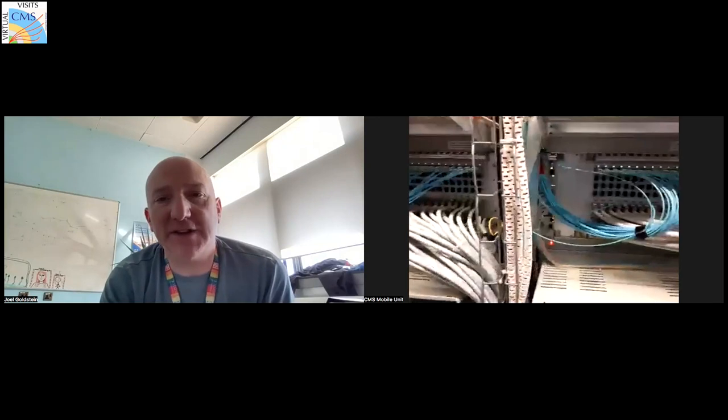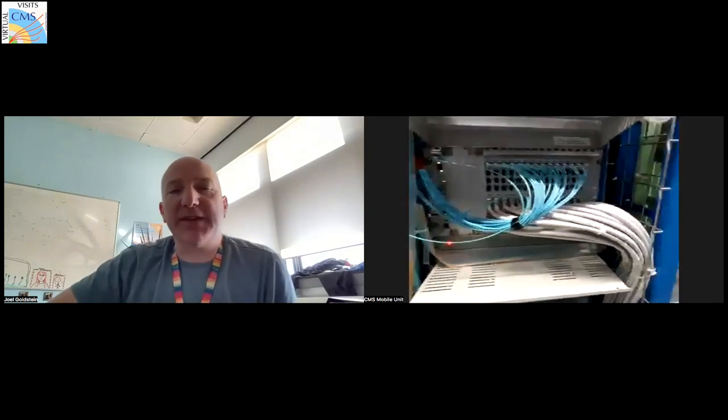They're now in the cavern, but not in the experimental cavern yet. They're in the adjacent cavern. Even when the accelerator is running, you can still get into this cabin to come down and fix your electronics or test them and so on. And you can imagine the fun some people have.